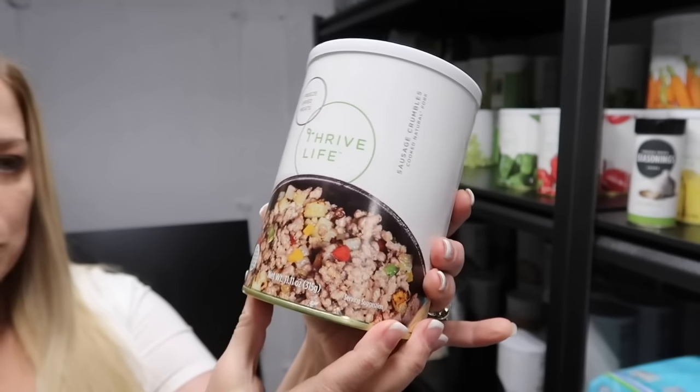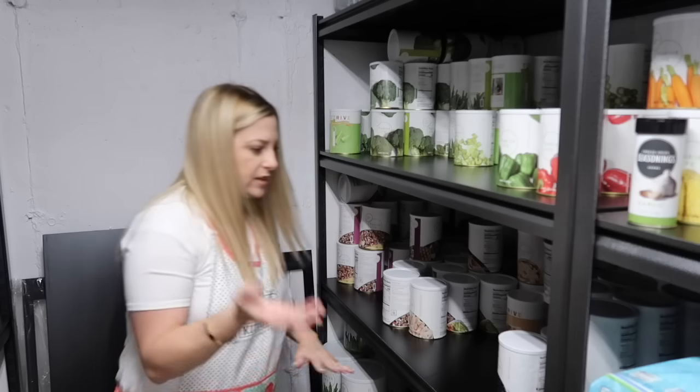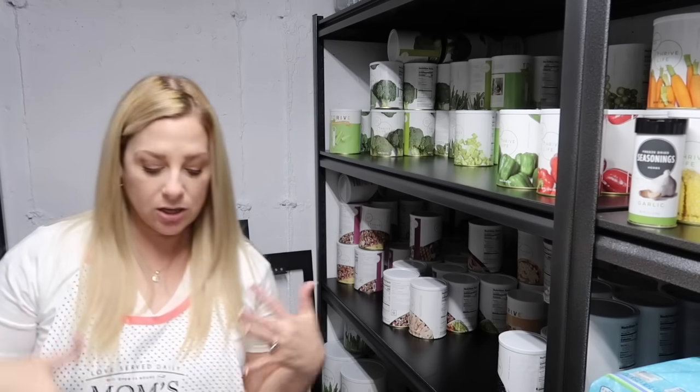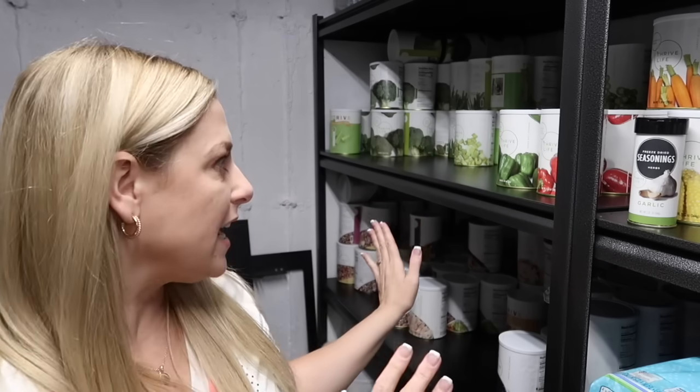You can also get sausage crumbles, chopped chicken, ground beef. You definitely want to rotate and use them, but you have time, obviously, as you could tell. Easy to use. So there's an idea of what you could get through Thrive for meats.